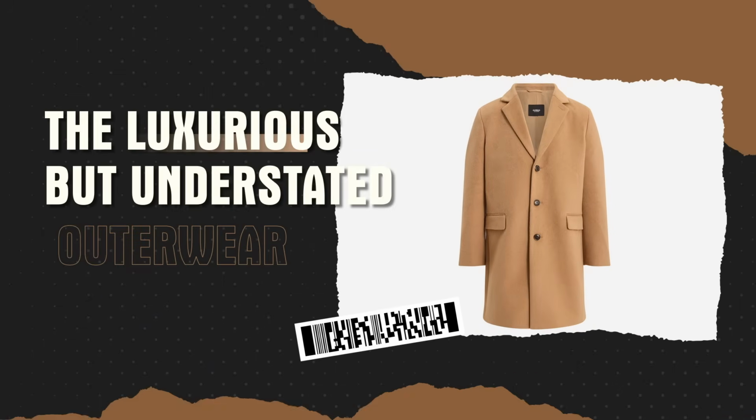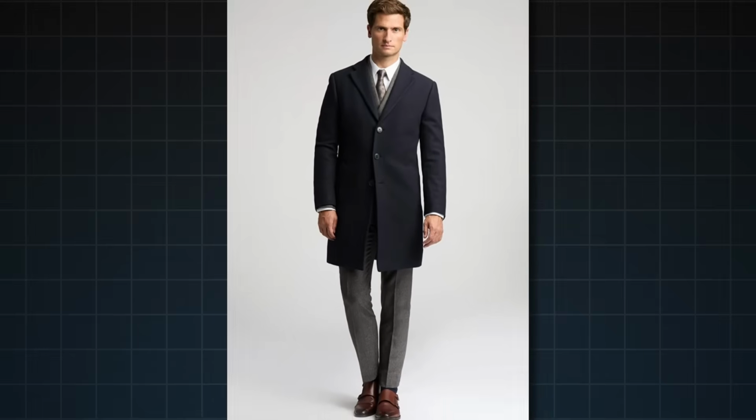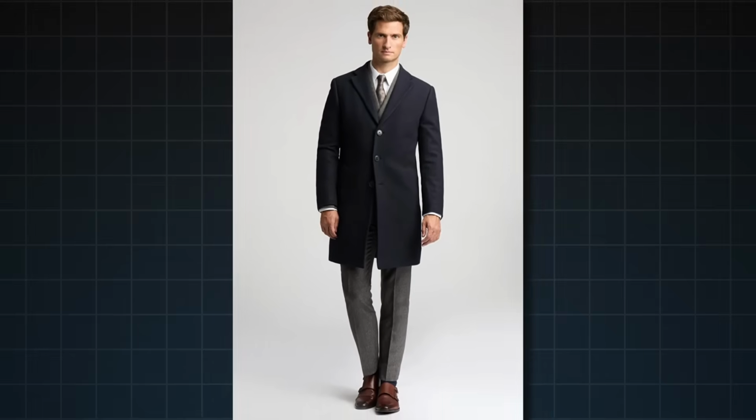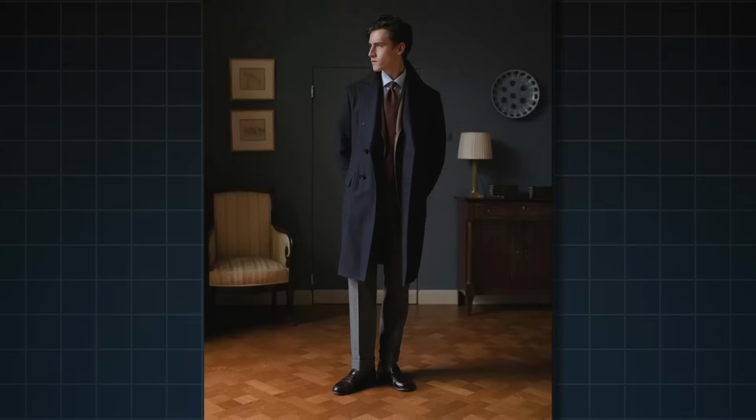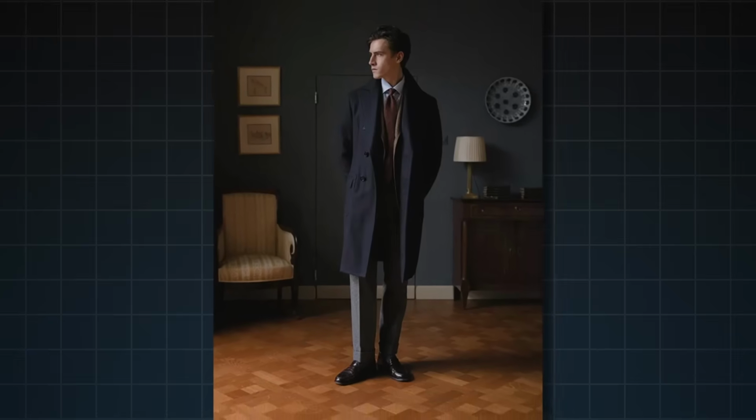Chapter 4. The luxurious but understated outerwear piece. Let me tell you something. Once you pass 40, outerwear stops being about function and starts being about presence. It's the first thing people see when you walk in a room. And for many men, it's their most neglected piece.